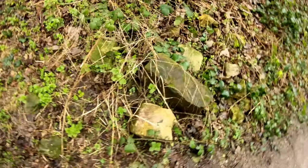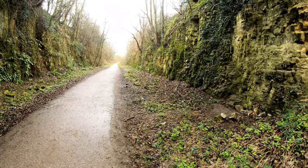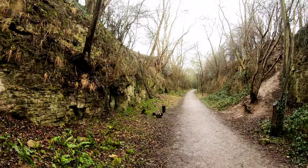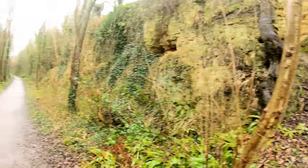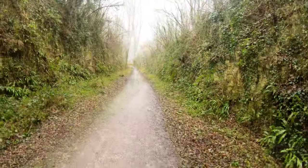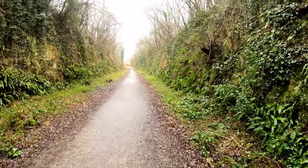So you can see where all the masonry's fallen off the top, where they've had to make those repairs. This cutting is just getting deeper and deeper. Right, so I can see houses in front, so we must be getting to the end of the disused railway. So just before we get to Langwith Junction, which is just approaching, probably just a good idea to recap some of the history.